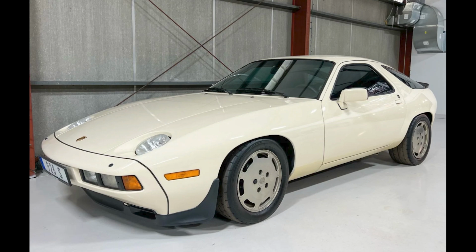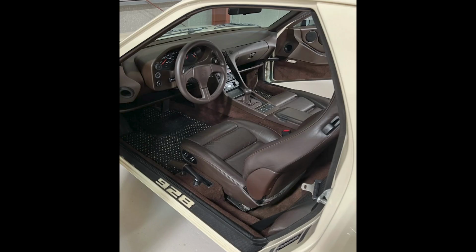A pastel beige 1986 and a half 928S with 68,000 miles sold for $46,000. So many polarizing colors. This does nothing for me, but several comments remarked about the beautiful color. This 928 appears to have been in good repair, and the paint is solid, if not universally pleasing. This was a fair sale.